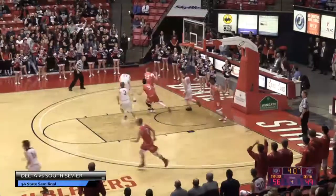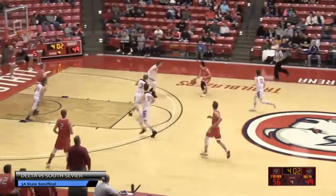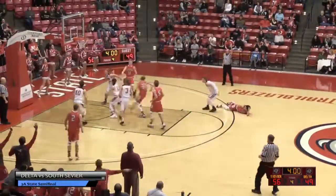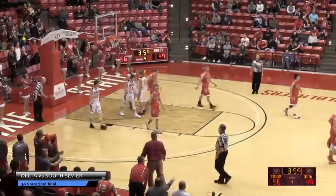Three-pointer by Barton off the inbounds pass. Missed it off the back of the rim. Rebound Springer. He got another good look. Down the floor comes to Smith. Right wing. He'll pull up for the three. Short off the rim. He came in, got into the body. No foul call there. Now a foul on the rebound will go against Delta.